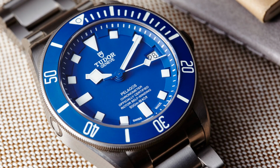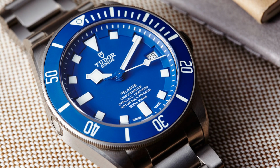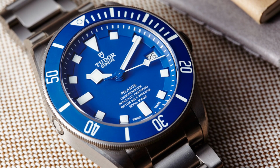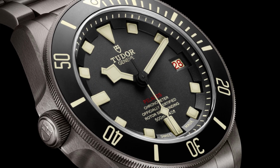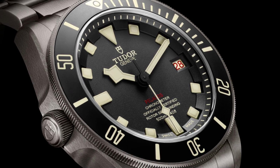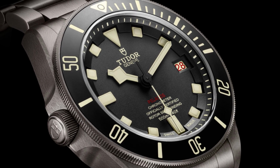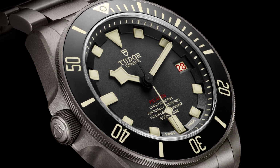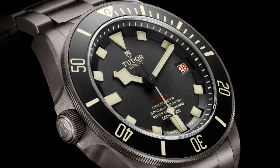By 2015, Tudor dropped the ETA movements and went in-house for the Tudor Pelagos. This one would have a COSC-certified automatic movement with a 70-hour power reserve. This era also gave us the very sought-after Tudor Pelagos Blue. Come 2016, Tudor, again not satisfied with just different colorways, chose to release something even more innovative and versatile with the Tudor Pelagos LHD, or left-hand drive.